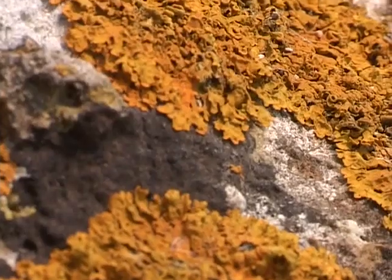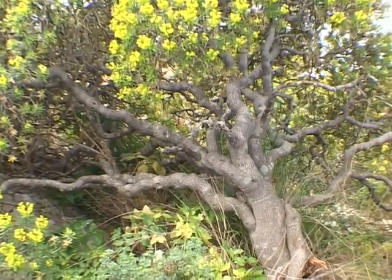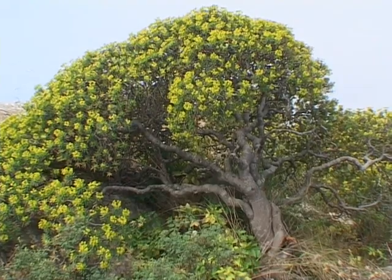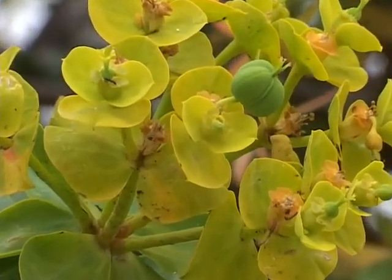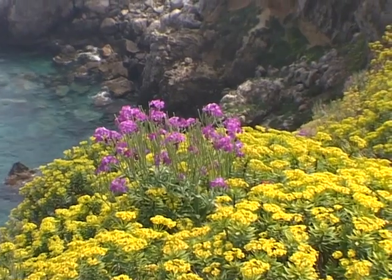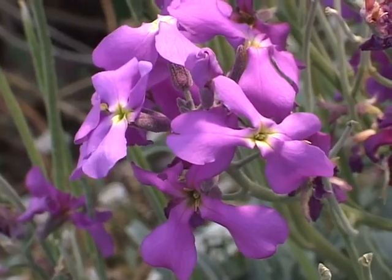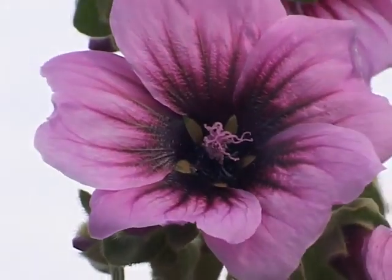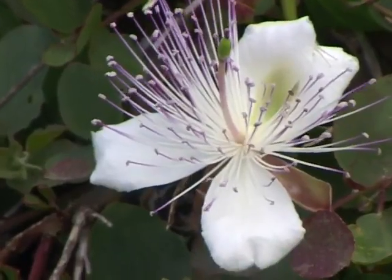The Ginsberg lichen is especially beautiful in spring, as is the Matiola incana, which covers the rocky hillocks of the island. Other plants include spurge and purple mallow. A variety of plant life in pink and golden hues, and the fascinating flower of the caper, which grows in between the rocks.